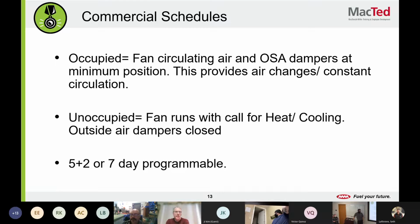Usually they have two options that you'll see mostly, 5 and 2 or 7 day. 7 day means I can go in and change the individual schedule for every single day of the week. 5 and 2 kind of groups them together. So Monday through Friday, you set one schedule and it blankets it. Saturday and Sunday, that's another single schedule, blankets it. Not only does this help reduce cost, it also helps our equipment, right? The less our equipment runs, the less wear and tear it has on it. The longer the operating life, the fewer repairs have to be done, less maintenance costs, etc.